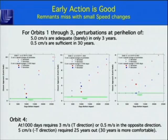For orbits 1, 2, 3, perturbations at perihelion of 5 centimeters a second are adequate 3 years in advance. Barely. If you go 30 years in advance, half a centimeter a second is all you need. So that's the reason you really want this timeline where you say, okay, 50 years to go, let's start doing something, because the amount that you have to do is greatly reduced. You need to only nudge him and get of order a centimeter a second, or half a centimeter a second in these cases.